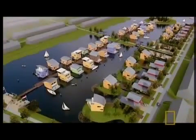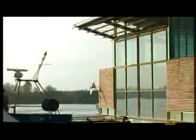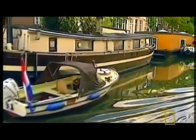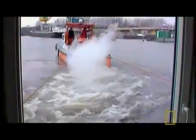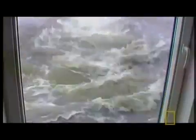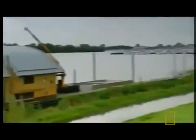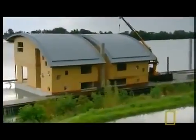Looking to the future, the designers are developing a new floating world. Floating homes or houseboats are not a novel idea. But, as always, the Dutch are pushing the possibilities to new extremes. These houses in the east of Holland are the shape of things to come. Their design is both simple and ingenious.